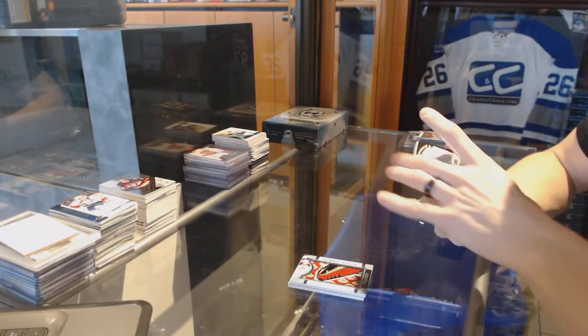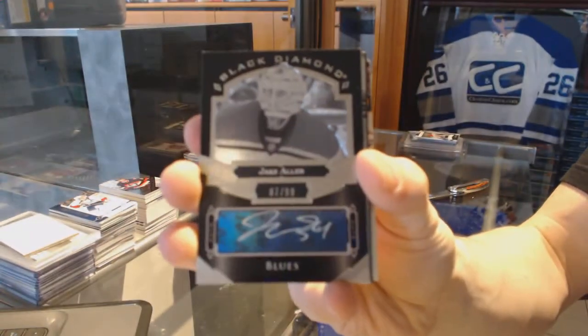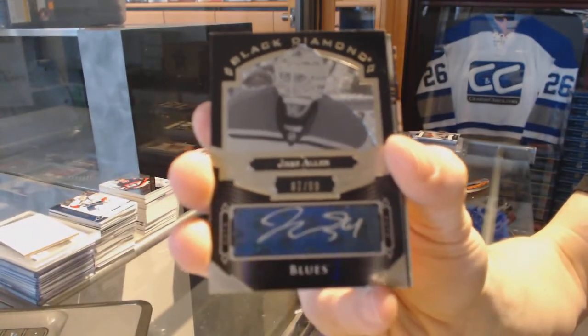We've got a base Pure Black Signatures, number out of 99 for the St. Louis Blues, Jake Allen. Pure Black Signatures out of 99 for the Blues, Jake Allen.